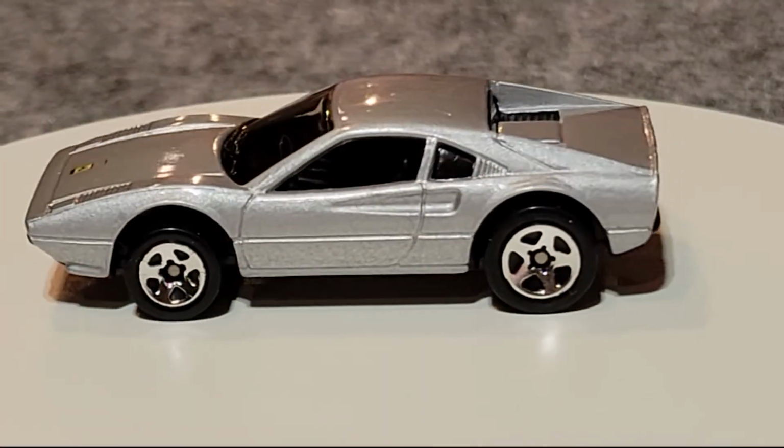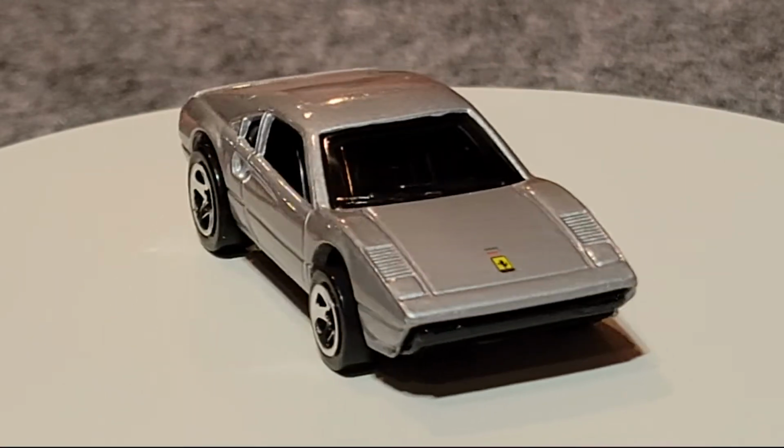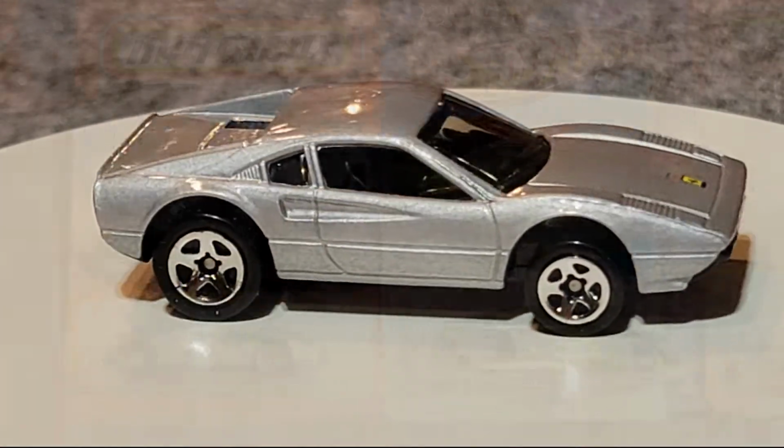The Ferrari 308 took that race. This car is metal on metal, relatively heavy. He's moving on to the next round.